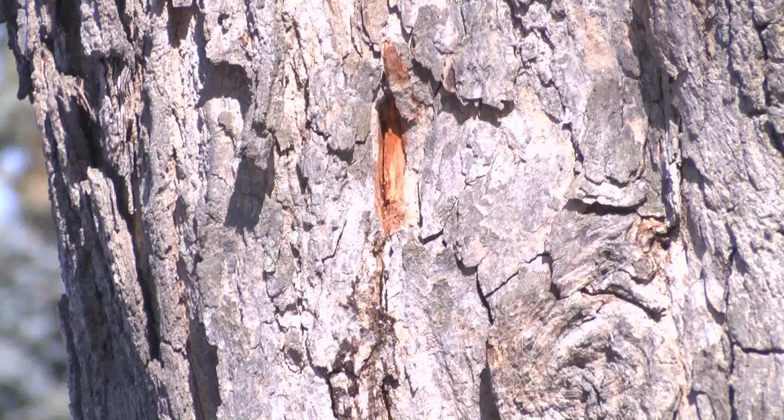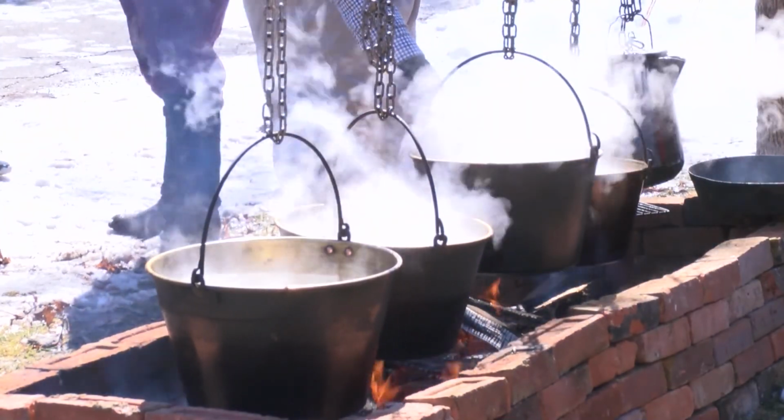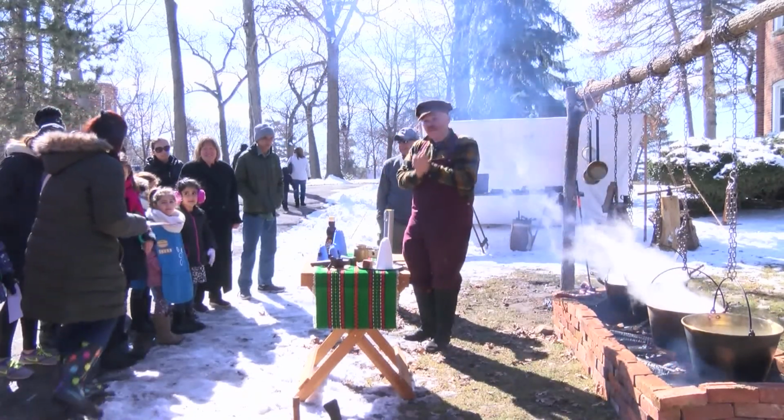Raw maple syrup just has the sap, and all you're doing is boiling out the water to get that kind of syrupy flavor, and the taste is sugar in the tree itself. So when you taste sap from a maple tree, you'll taste that kind of sugar, and then boiling it out, that's when you get that whole flavor of what we traditionally associate.